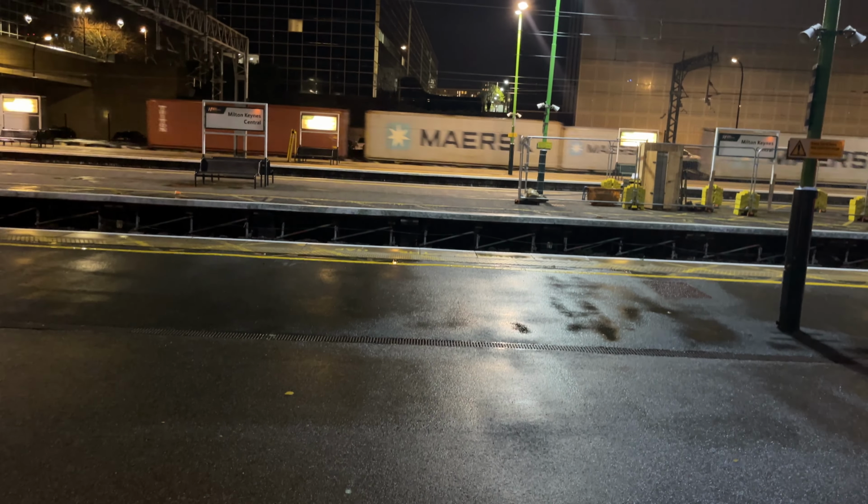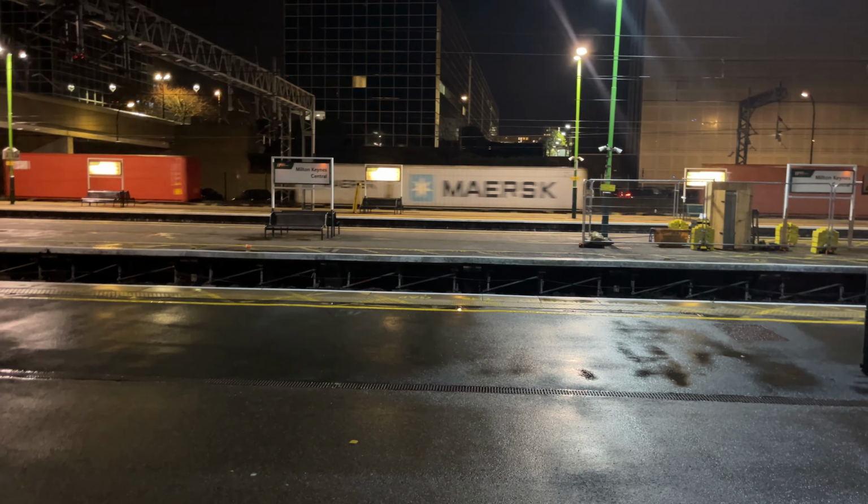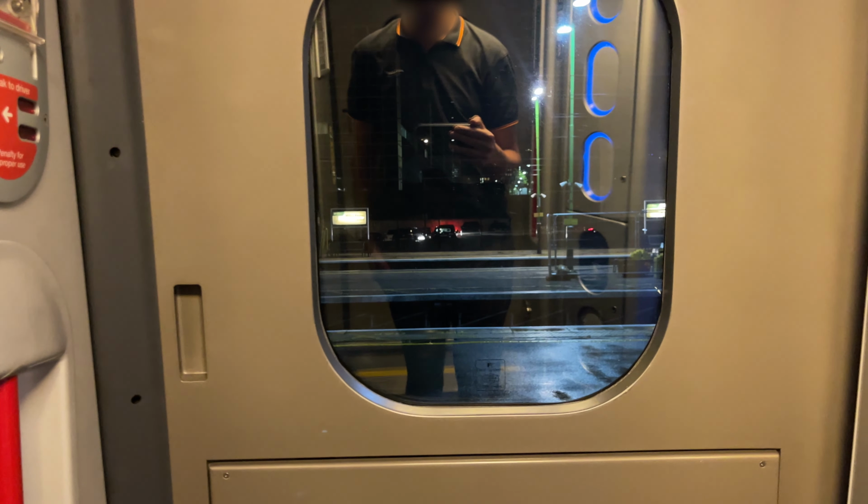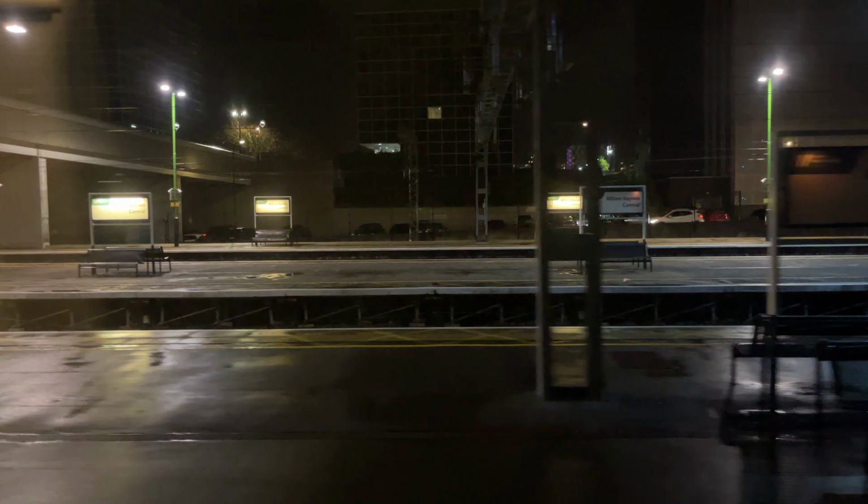Heading north out of London, our train picks up speed, tilting left and right through the curves of the main line, although it's quite hard to tell through the dark of night. Milton Keynes is our first stop this evening. Our end of the train is fairly quiet, with only a freight train passing by a few tracks over. But closer to the station building, the station is very much alive, with passengers making their way on and off the train. A few minutes later, we're on our way again.